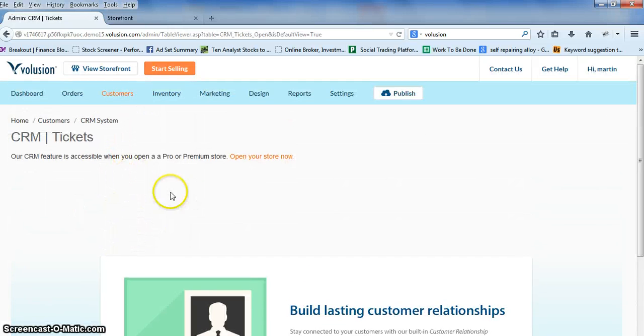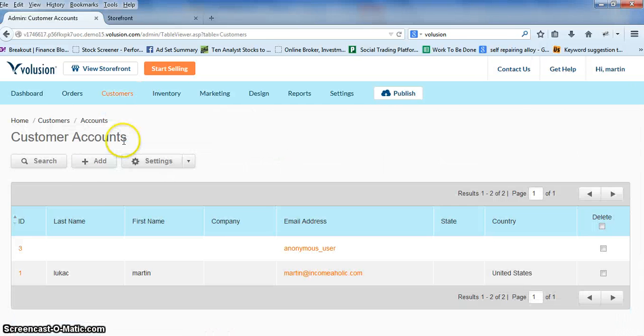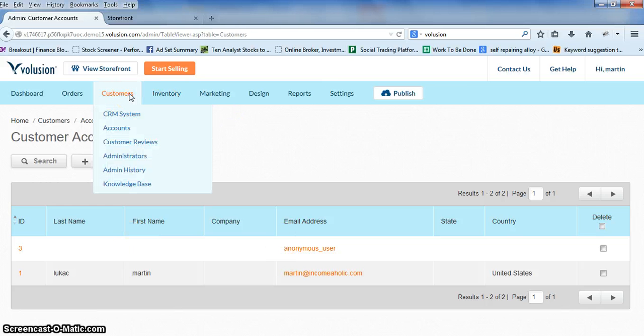Now you're gonna see customers once you have them in here. You have accounts. It gives you, for example, here's me that I created, and then it adds basically customers as well in here once you go through the system, once you start having customers.